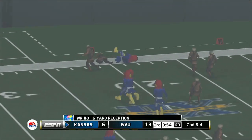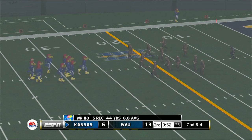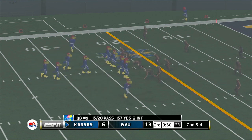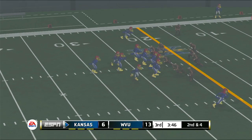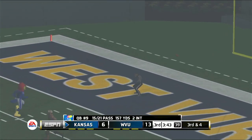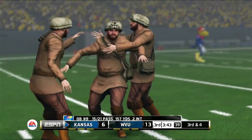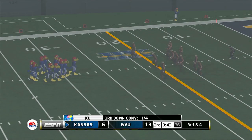Fires out to his wideout. He's knocked out of bounds around the 22-yard line. They're about 4 yards away here on second down. Throws and it's incomplete. And there wasn't anyone in the vicinity. I think the ball just slipped out on him. And this is the eighth play of the drive.